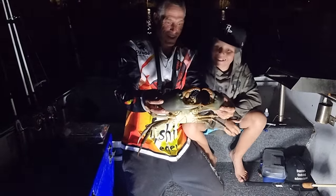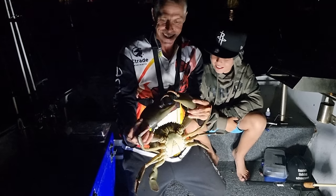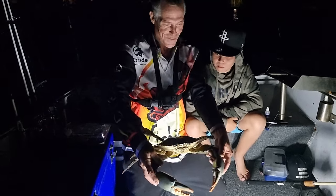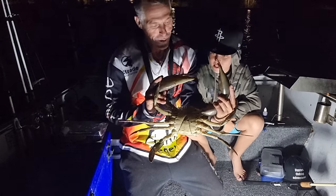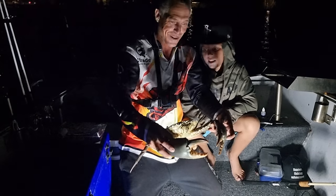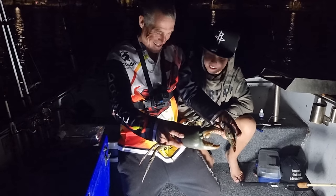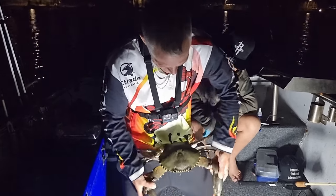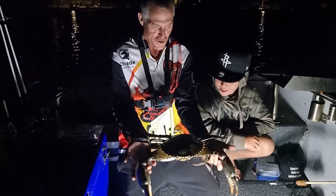It really is. Anyway, we're going to keep this one. I think we really deserve this, and I haven't had mud crab for a long time. It's a nice big male, and wow, what an absolute beauty. What a trophy. You happy with that, mate? Yeah, I'm happy with it. I think that's crab of the day. Look at that bloody thing. He's huge.